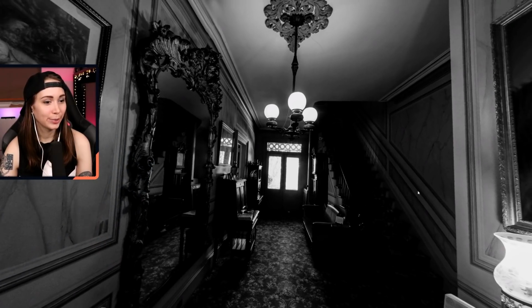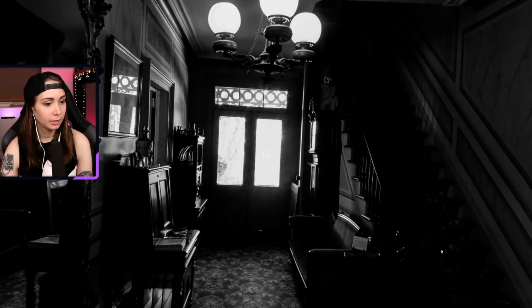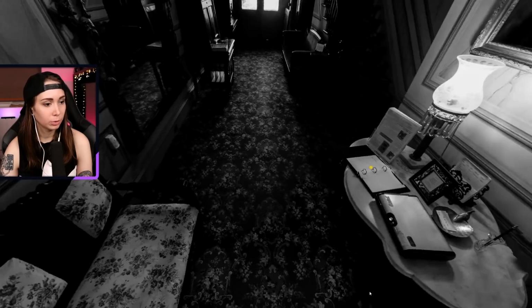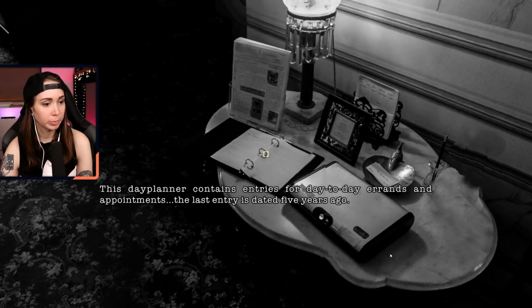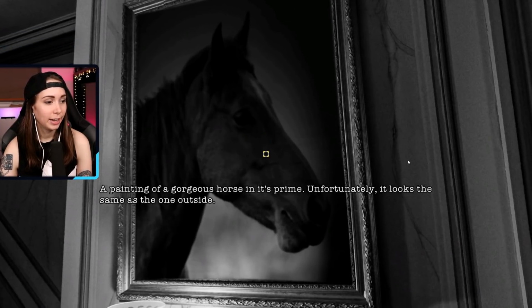Oh, look how cool this looks. I really like this. I'm stunned. Immaculateness and opulence were not the impression I was expecting to have on the way in. Yeah, this looks really nice actually, considering the outside looked like it was abandoned. Day planner contains entries for day-to-day errands and appointments. The last entry is dated 5 years ago. Oh, it's a horse again. Painting of a gorgeous horse in its prime. Unfortunately, it looks the same as the one outside. So the decapitated one.